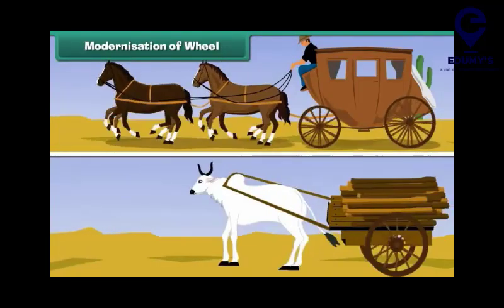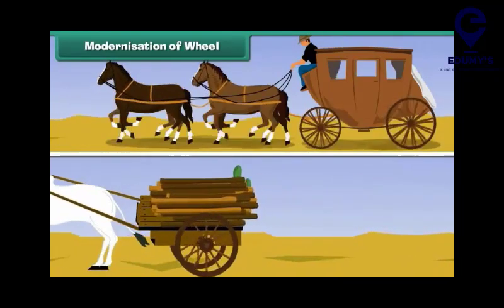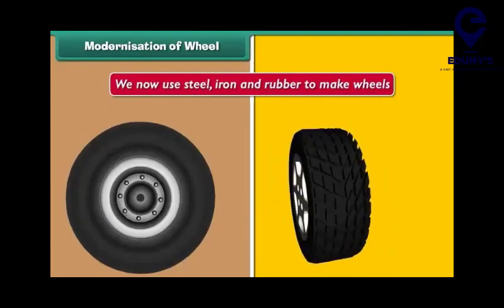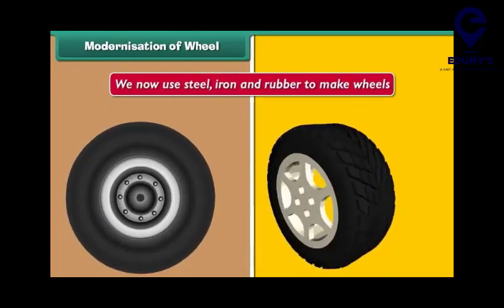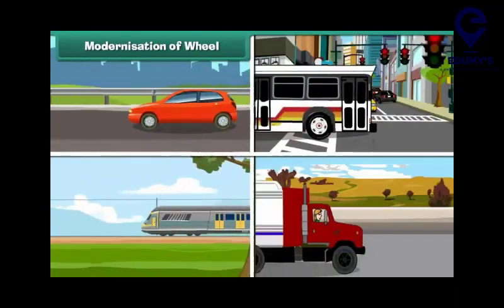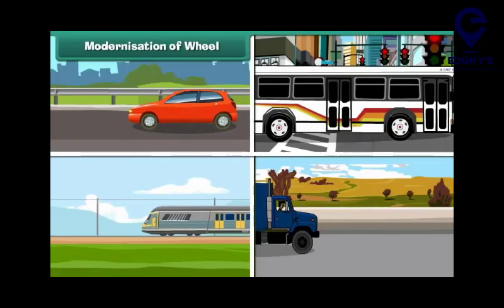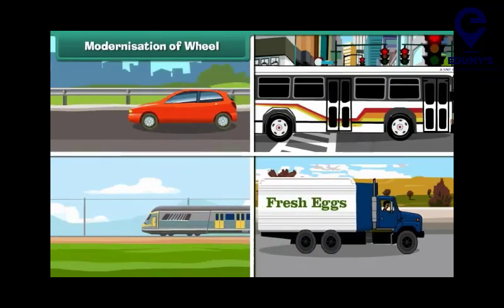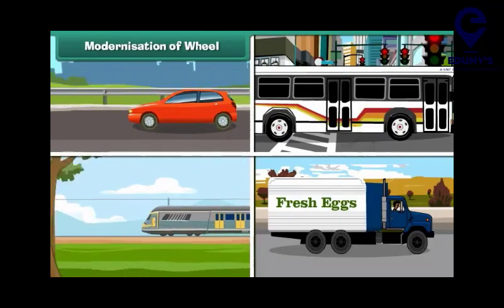Modernization of wheel. We have come a long way from the days of wooden wheels. We now use steel, iron, and rubber to make wheels. Such wheels are strong. They last long. Wheels have made transportation easy. Therefore, wheels are our friends.